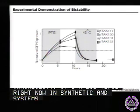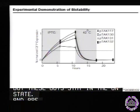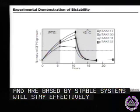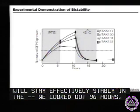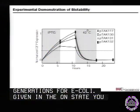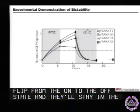But even though you have variability, these guys will stay in the on state. And our base bistable systems will stay effectively stably in the on state. We've looked out for 96 hours, which are many, many generations for E. coli. But now given them in the on state, you can then hit them with heat shock and flip them from the on state to the off state, and they'll now stay in the off state, again, for as long as you like to look.